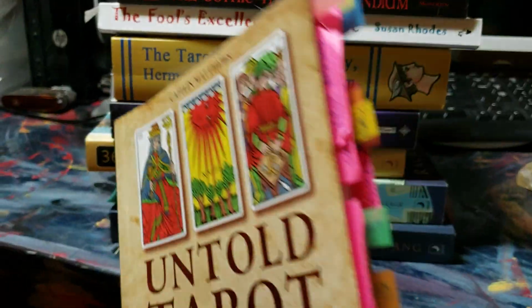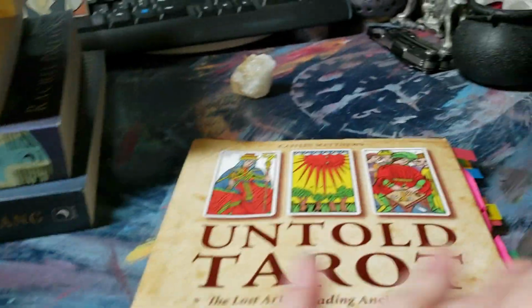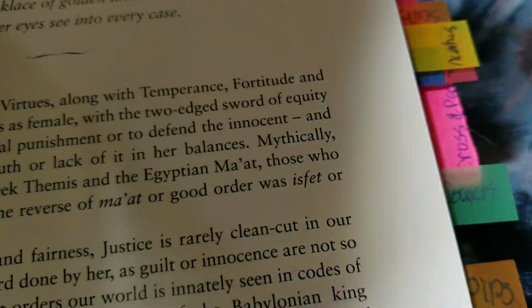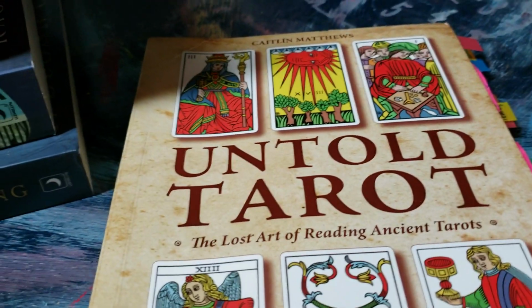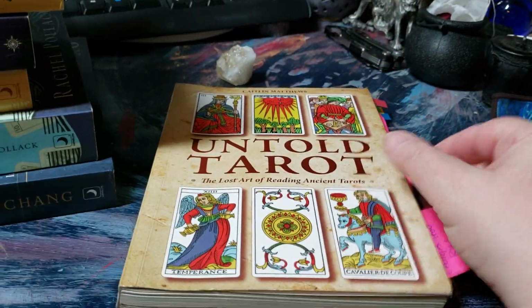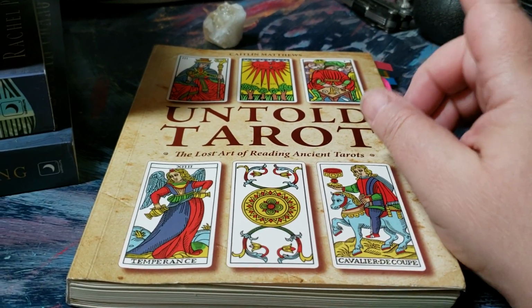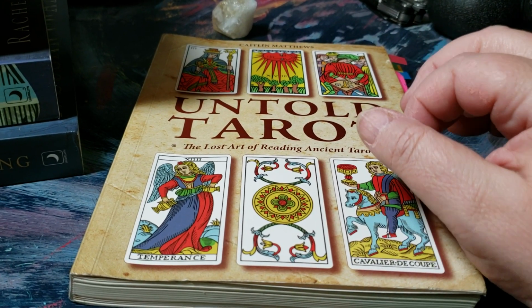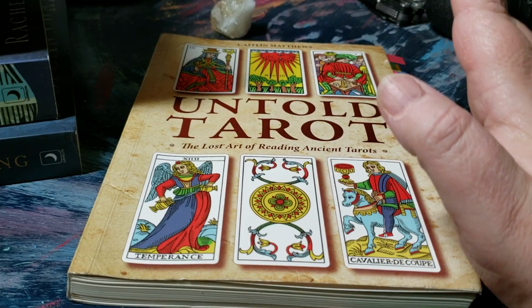So for me to get better connected with Marseille decks, I got this one. This one is by Caitlin Matthews, and it's great. I really do like it. As you can see, I tagged a lot of it, and I also took detailed notes on some of the areas that I wanted to work on and improve. And yeah, there's some printing mistakes in the book that I wish she would have been a little more careful of. But overall, it's a really good book. Not only is it a good book, but it's a good read. Not a lot of these books are good reading material. This is, and I really can't recommend it enough.